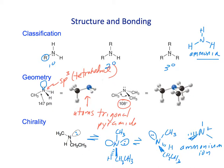Like this. Okay? So essentially the enantiomers are easily interconvertible. All right? So we don't usually think of amines as being chiral. Yes? So enantiomers have to go through that intermediate, essentially. Yes, they would have to go through that intermediate, but it flips at a reasonably low temperature.